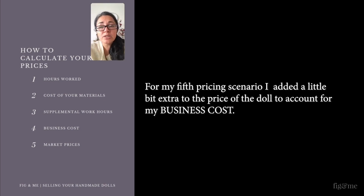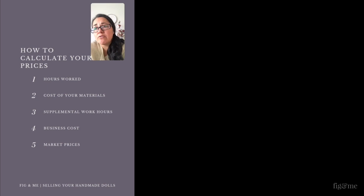Maybe you're using materials that you bought 10 years ago, so you're not really even factoring in the price of the materials. You just want to sell the doll, so charge whatever you want for it. That's how I started. That's how I started making sales. That's how I started getting feedback, making very inexpensive dolls. Also, they weren't taking me the time that they take me now.